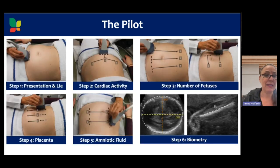These are the six basic steps. These were all aimed to ensure that all essential fetal parameters can be visualized. Now, the first one on the left side on the top is fetal presentation and lie. Second, fetal cardiac activity. Third, number of fetuses. Four, placenta location and position. Five, estimation of amniotic fluid volume.